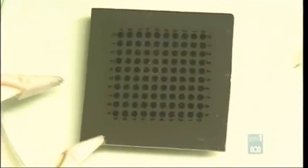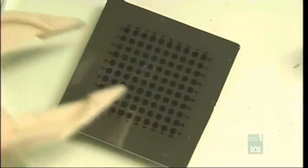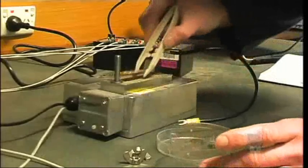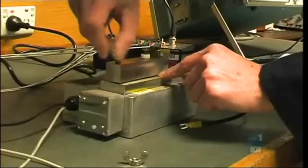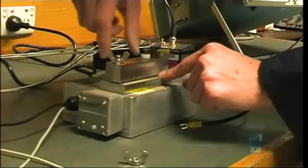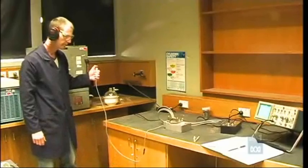But while it might sound explosive, it's the same as the silicon chips found in almost all our modern electronic equipment. Scientists Andy Plummer and Nico Volker have used nanotechnology to transform the benign material so that it blows up when triggered by a laser or an electrical charge. And that opens up a whole world of possibilities.